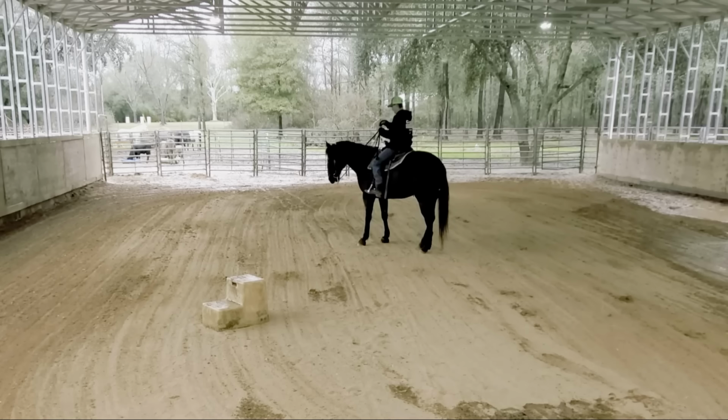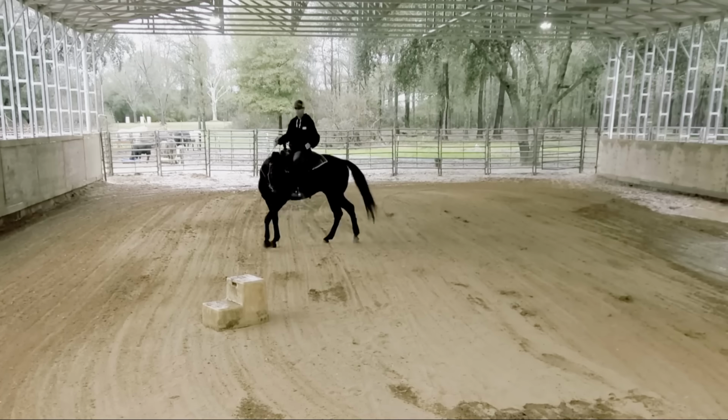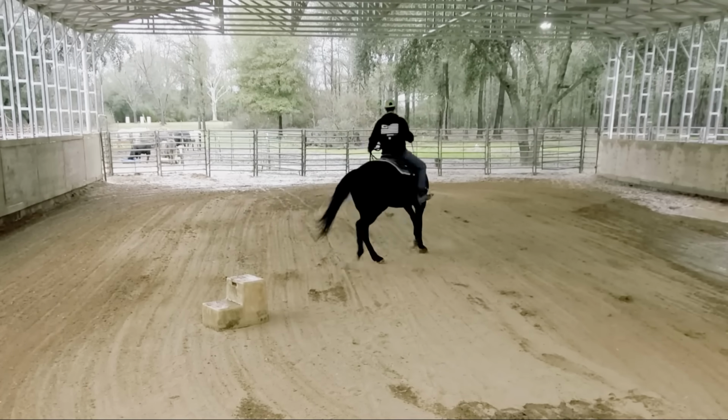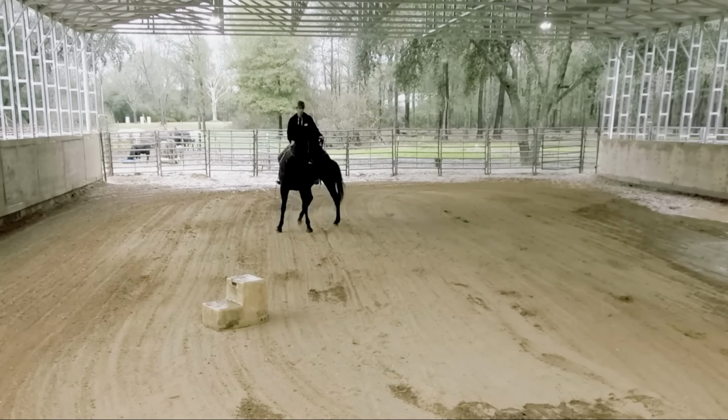I believe he's 9, if I remember right. Very nice looking horse. It's a real stout horse. I bet he's probably 1,400 pounds. He's a real thick horse. Really good looking horse. But he's got an attitude.